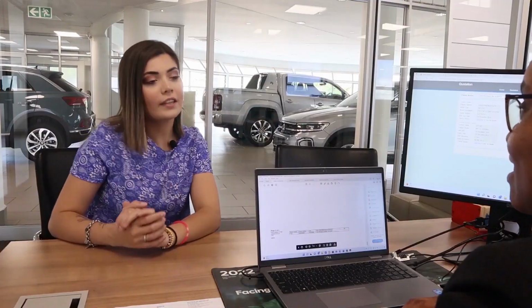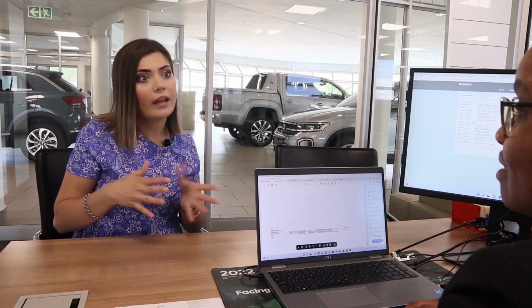Okay. Yeah. So on the T-Roc, what plans does it come with, and what does it cover, and for how long? So the T-Roc comes with a warranty from the manufacturer that's 3 years or 120,000 kilometers, and there's a service plan for 5 years or 90,000 kilometers. So you have an option of upgrading to a full maintenance plan. The maintenance plan covers you basically over and above what your warranty and your service plan covers. It covers you for wear and tear items, things like your brake pads, your windscreen wipers, your bulbs.